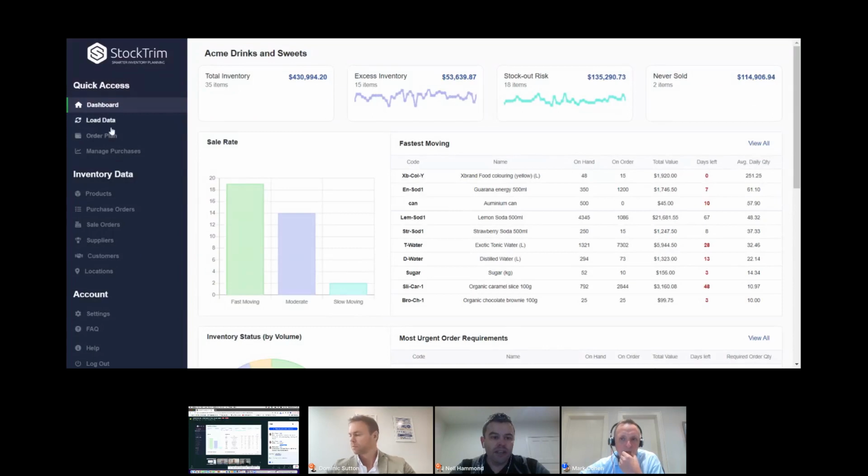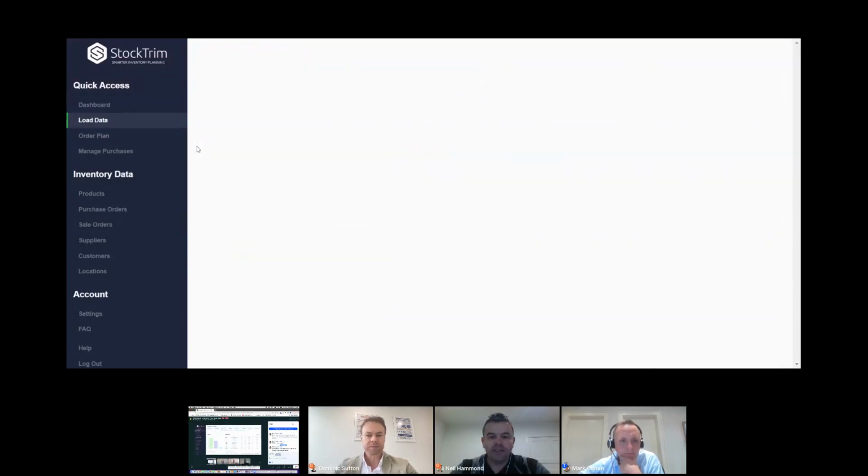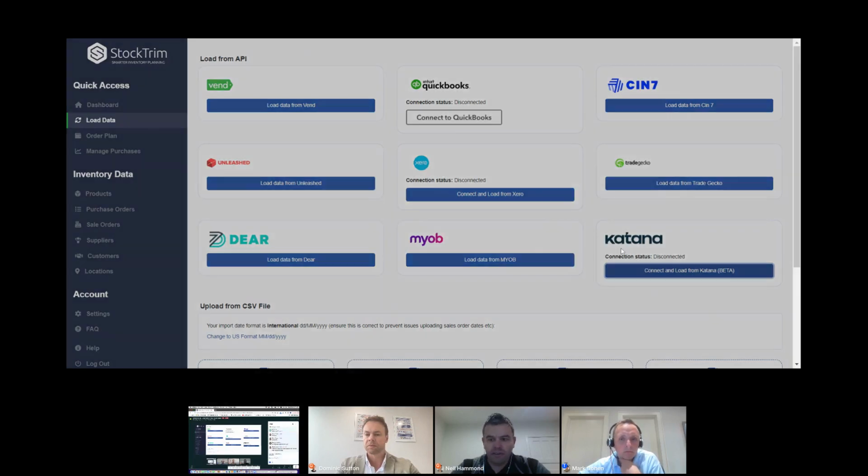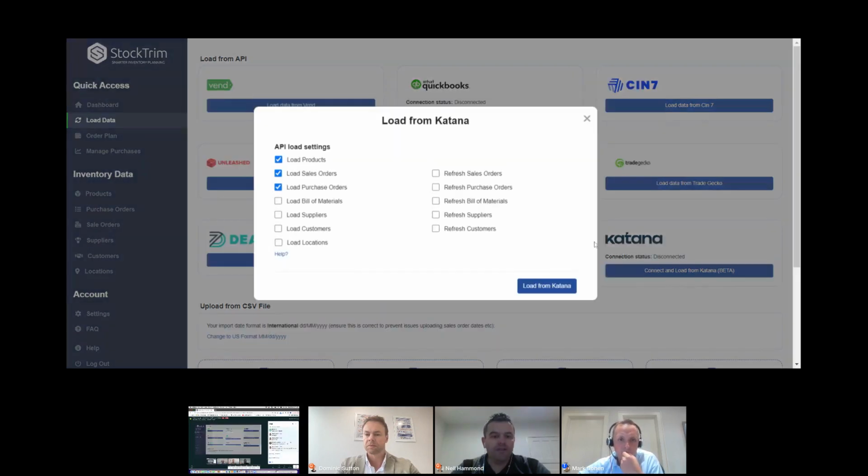In terms of getting data into StockTrim from Katana, you just come to the load data screen, click on the Katana icon, and from here, once the pop-up comes up, all you need to do is, once the link has been enabled, bring across all these fields here.